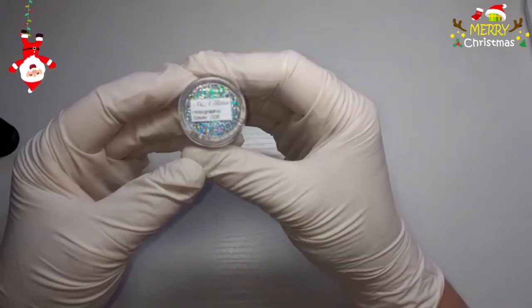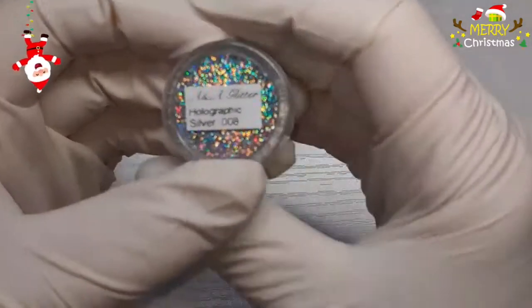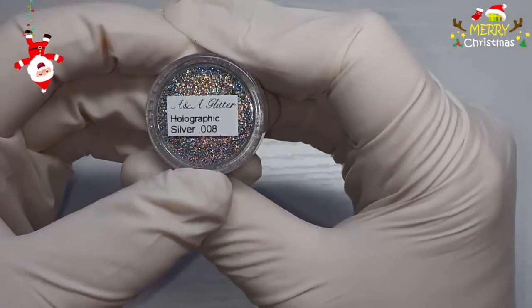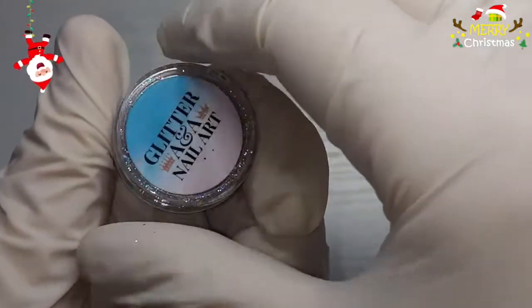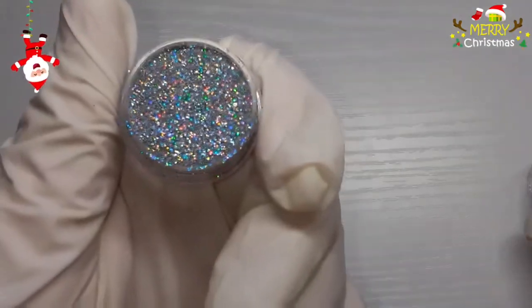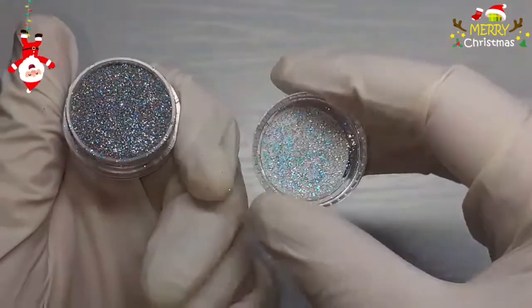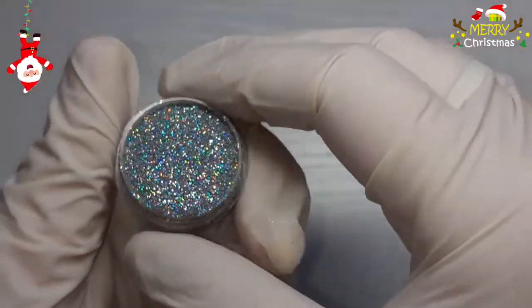Ooh, we have holographic silver 008. I'm guessing this is fine. Yeah, so pretty. Love, love, love.